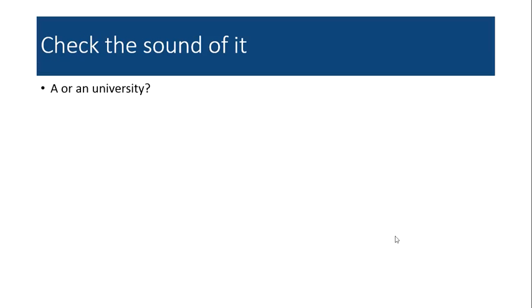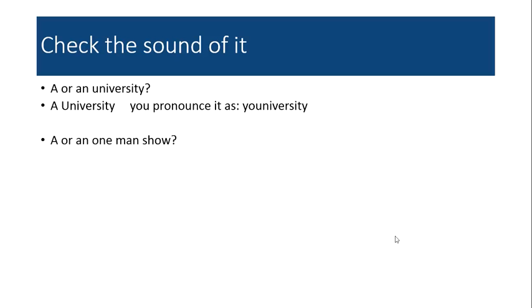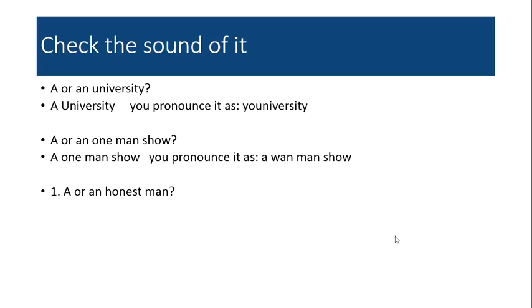Is it a university or an university? What do you think? The correct answer is a university. I will explain to you why, because you pronounce it as "yuniversity". So a university, that doesn't bite. It doesn't sound like two vowels. Is it a one-man show or an one-man show? Correct answer is it's a one-man show, because it doesn't sound like a vowel.